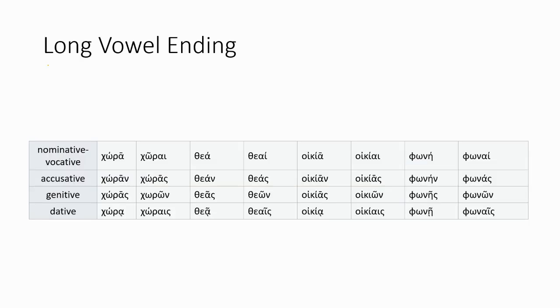So the first group, there are going to be three groups I'm going to go over, are ones with a long vowel ending. And so they'll either have a long alpha or this long eta right here. And so we'll go over different forms of that. So we've got kora, which means land or country. We've got thea, which is goddess. Oikia, which is house. And then phona, which is like voice.